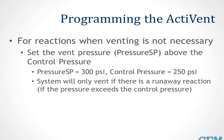So the way you would run this if you don't want to vent is you're going to want to set the vent pressure, which we call pressure SP, and you'll understand that a little bit better when I show the next slide. You want to set that at a pressure that's above your control pressure. So anyone who's familiar with using microwaves, you'll know that there's typically a default pressure limit in the system. And so you can change what that pressure limit is. You just want to make sure that that pressure limit, the control pressure, is below the vent pressure.